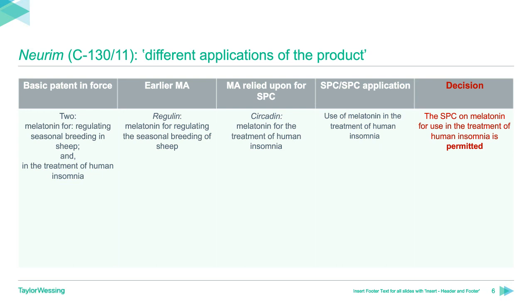Not surprisingly, this decision has subsequently motivated SPC applications for a number of products that would probably not fall within the strict approach, but which are the subject of significant investment. Let's take a look at these now.